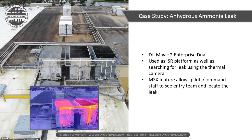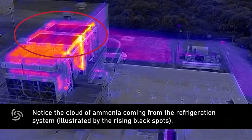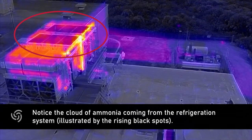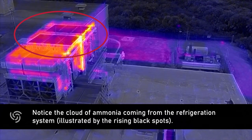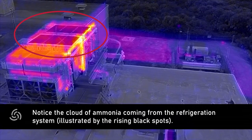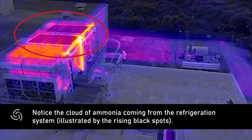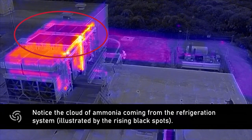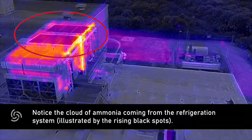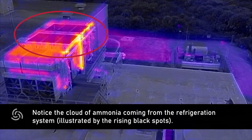Yeah. And so here we've got, if you want to play that video there, Justin. So this is the Mavic Dual. We call it Jester. Jester is the name of this aircraft. And you can see on the top of the screen there, you'll see our HazMat team as they're making their way inside the structure. But the chillers there on the rooftop, you'll start to see, it's hard to tell in this video because it is choppy, but there's a cloud coming off of that chiller that we were able to pick up using the Mavic Dual and using the thermal imager.